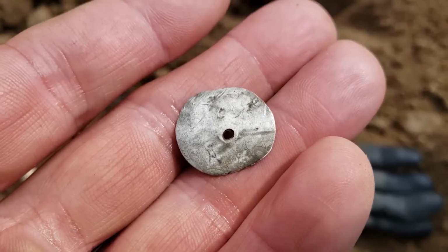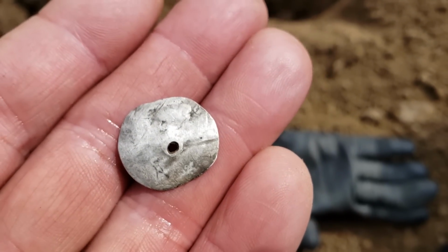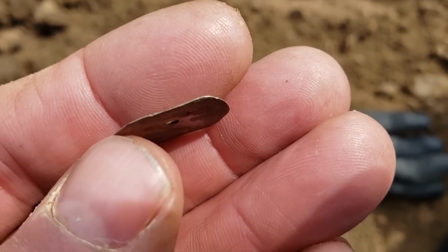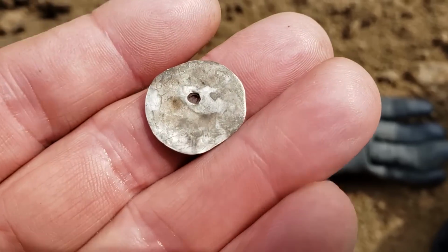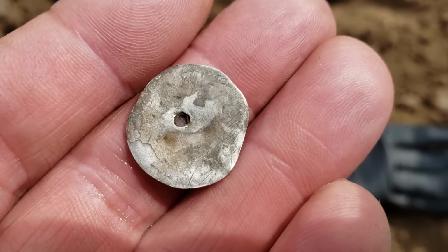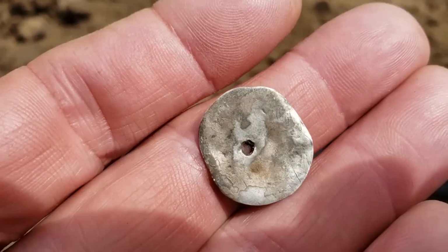I'm not sure if this is an early milled or if it's a hammered silver. There's just a little bit of stuff going on it. I don't know that you'll ever be able to get an idea on it. But this thing is so paper thin. These things are just amazing. And I can't believe I heard it, but it was a repeatable sound. It's got a hole right through the middle of it. That's crazy.